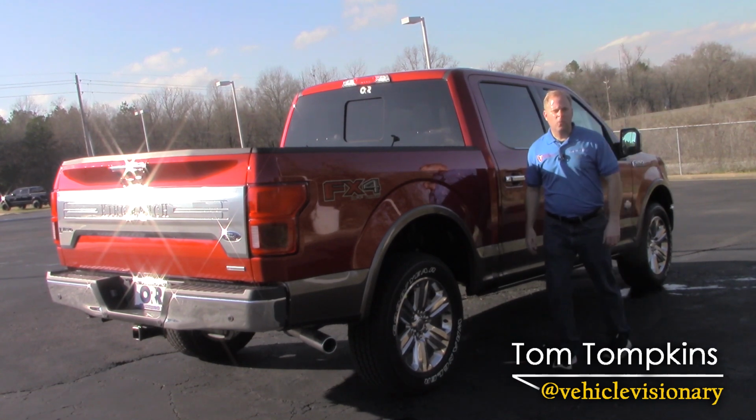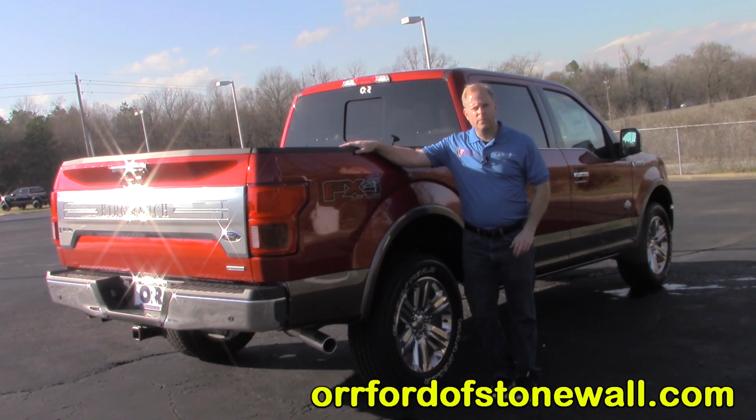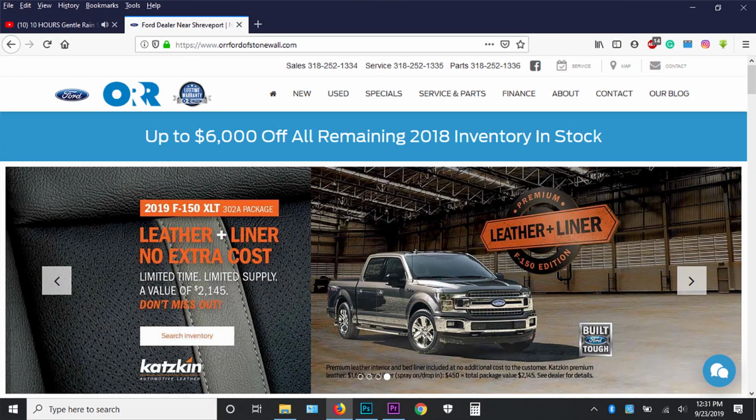Today I'm at Orr Ford here in Stonewall, Louisiana, and they've been gracious enough to loan me this 2020 Ford F-150 King Ranch for the day.